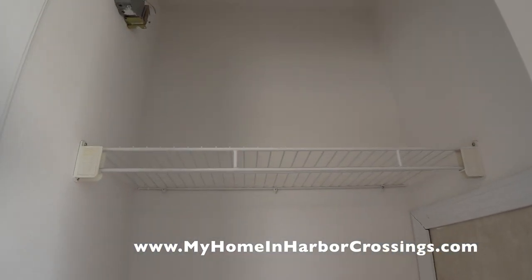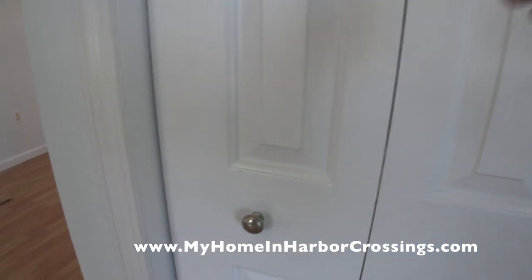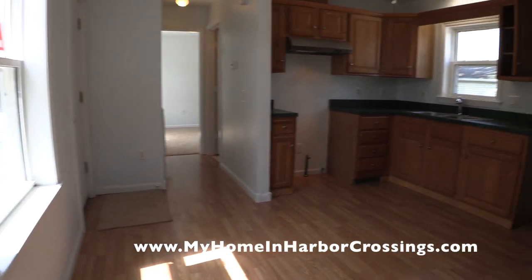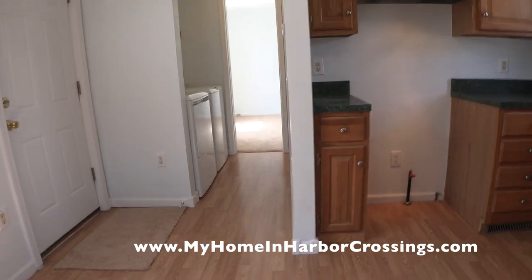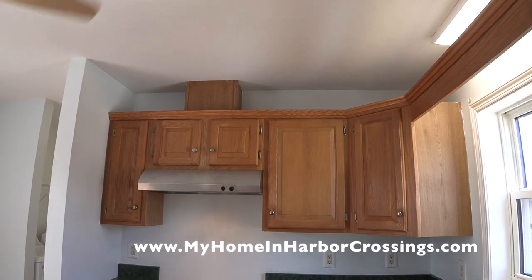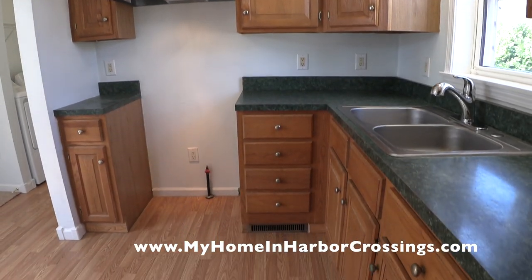Got a wire rack. That's your hot water heater access panel. You've got a huge area for a table there. Now the appliances have already arrived since I first did this video, and this is what they look like. Like I said, I've done a second video and we'll post it with all of the appliances.